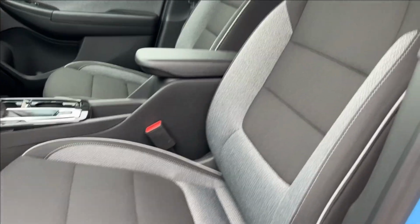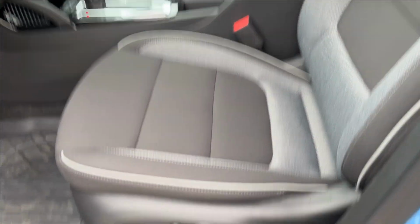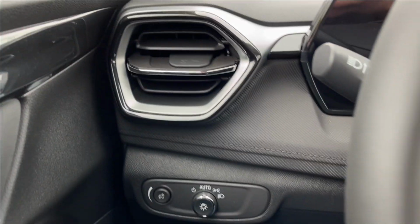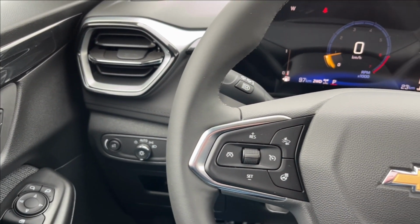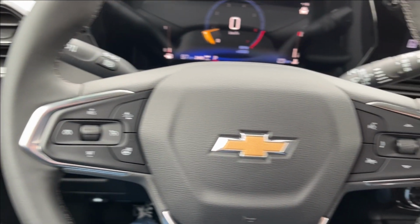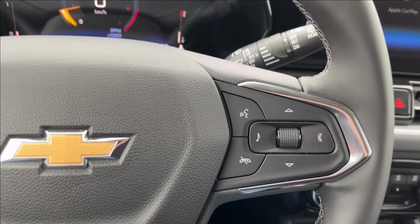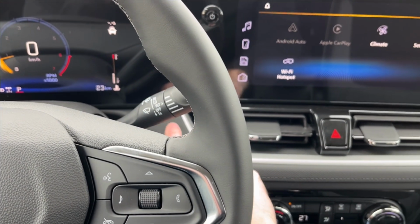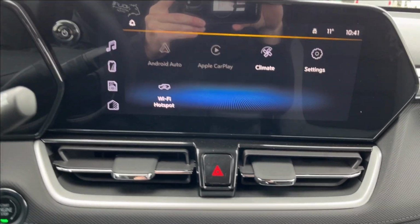You're going to have these gray and black heated seats, both cloth, with driver adjustable lumbar here, super comfortable. Left side you'll have your vents and your lighting control. Left side of the steering wheel will be your cruise control, forward collision alert, and heated steering wheel. And the right side will be your voice recognition and phone and radio control. It's just going to be push to start over here, and onto the infotainment here.